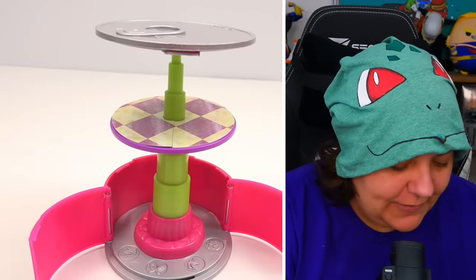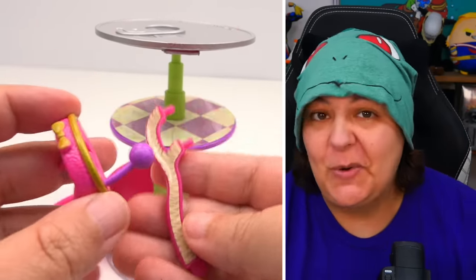All right, so we do have a few things with a few different holes to go in different areas, I'm guessing. Don't take me out of context. I mean, that's what she said.